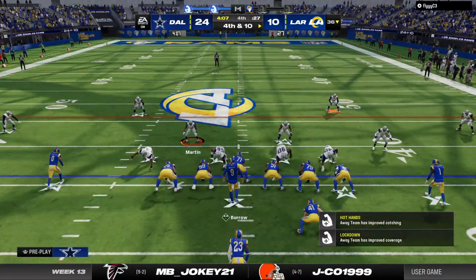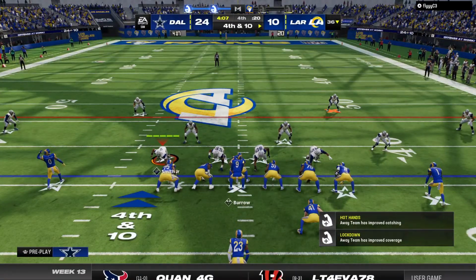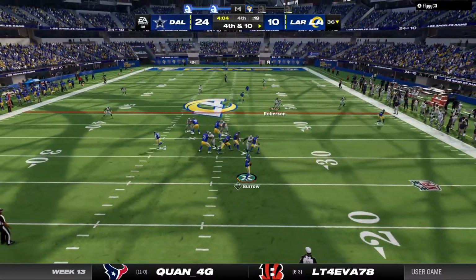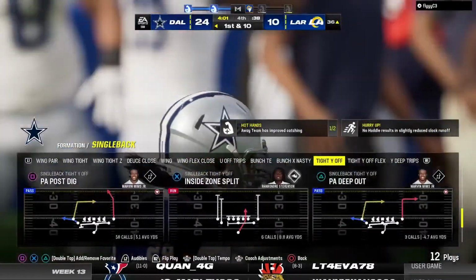Here we go. All right, they're going to try and keep hope alive here on 4th down. They're going for it. They'll try and throw forward with Burrow. And it's going to be batted down. It will go the other way with the football.